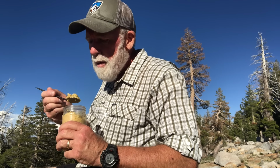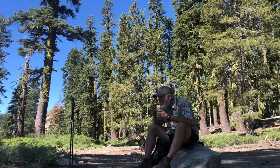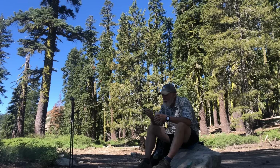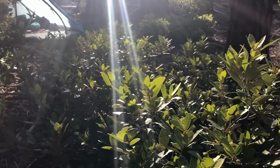You don't have to carry a stove around or a fuel canister. And also, when you get to camp, you don't have to fool around with your stove and heating up water, boiling water, letting the food rehydrate. Everything's ready when you get to camp.